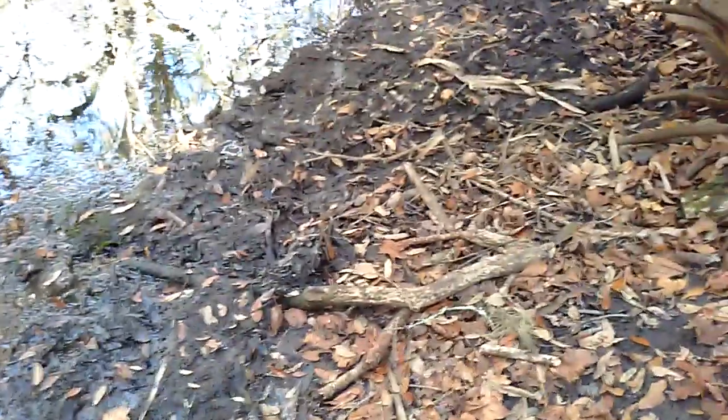There's some other tracks here. Just looks like smaller critters, right? Maybe a raccoon. See the toes right here. But that one track, that was definitely interesting. This one right here. About 7 or 8 inches long.